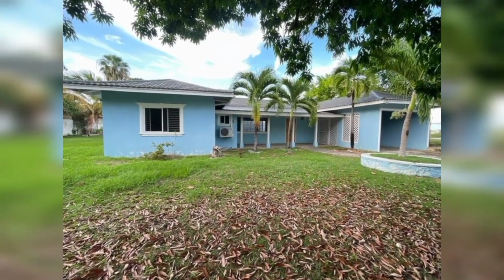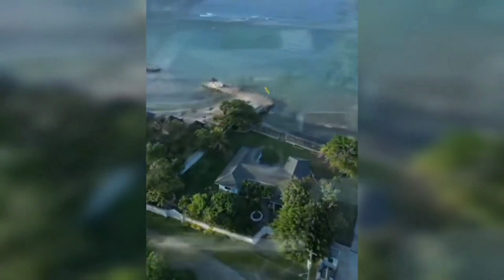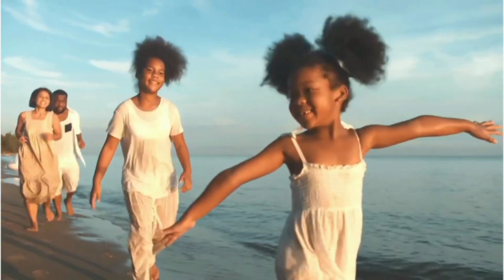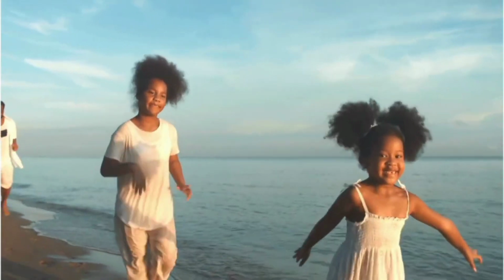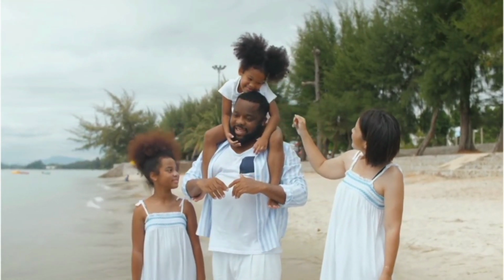This beachfront home is a rare gem that combines natural beauty, income potential, and the flexibility to expand and customize your paradise. Don't miss the opportunity to own this slice of heaven on the Jamaican North Coast. Make contact today to schedule a viewing and start living the beachfront dream you have always imagined.